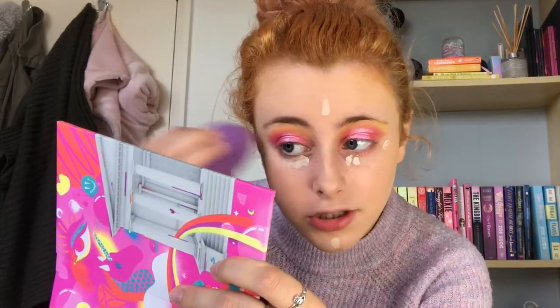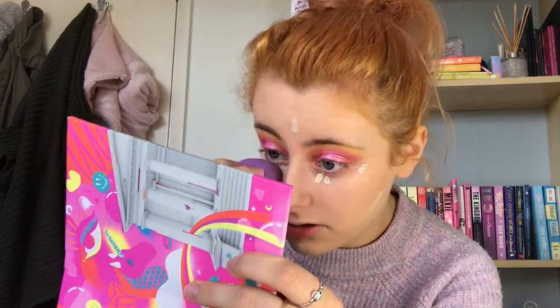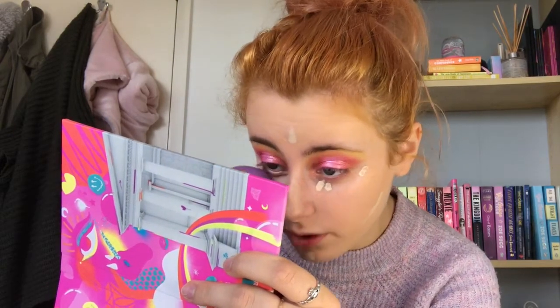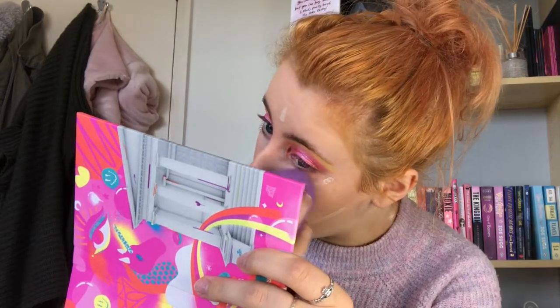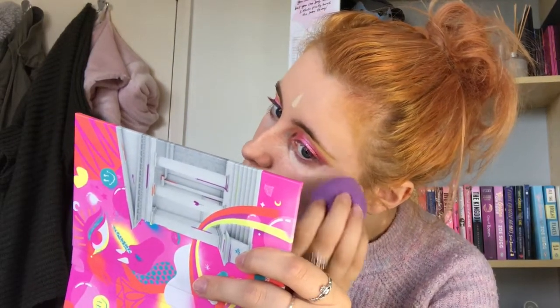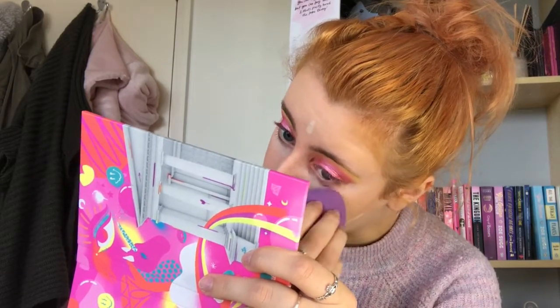Oh, this beauty blender's so wet. Yeah, I washed all my brushes yesterday. Well, I said I did, my sister did. Yeah, it's not child labour. She loves washing my brushes. She did it a few weeks ago for me. I was tidying out my entire bedroom and she really wanted to help. And then I didn't know what to make her do because I had to sort through loads of stuff. I was like, you can clean my brushes if you want. And she was really happy to.